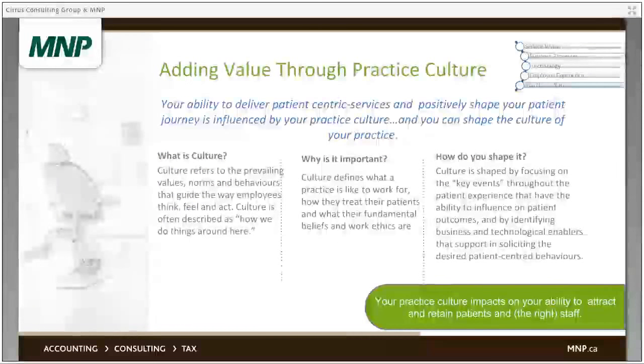Lastly, and one of the most key factors, is to think about how staff will exit your practice and ensuring that there are mechanisms in place to support knowledge transfer and to maintain important patient transitions through attrition.